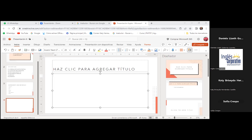Está bien. Sí, me parece. Entonces ese sería el número uno, ¿no? Sería customer acceptance.